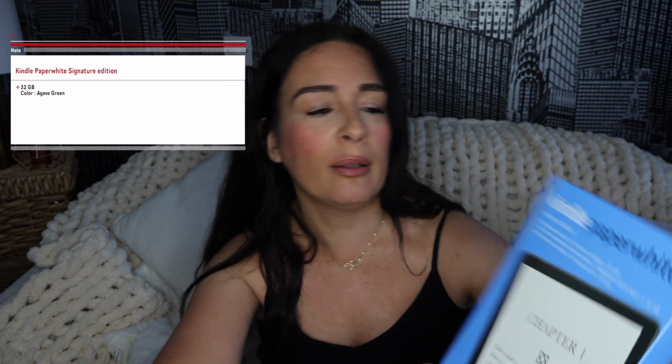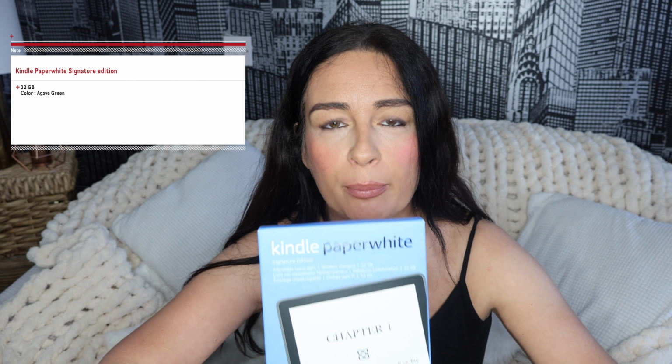I got this fantastic agave green Kindle Paperwhite 32 gigabyte edition. Not the biggest and the better one, because I was like, go big or go home. This is a one-time purchase. I'm not gonna buy multiple Kindles. I'm not gonna sit here and be like, oh, I should have got the better one, because no, we're getting the good one, okay? I paid in installments with Amazon. Amazon is amazing for that. You can pay 5 months, 12 months, depending on the offer, and 0 interest. So I was like, let's go.